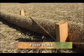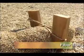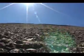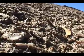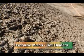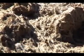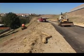Straw rolls have been added on some slopes to help prevent erosion. On other sites, wood fiber mulches are combined with water and a binding agent or glue. Then they are blown on disturbed soil to create a temporary cover. Bonded fiber matrix, for example, dries to form a stable surface that resists erosion. These mulches do break down. They must be maintained until they are replaced by permanent landscaping.